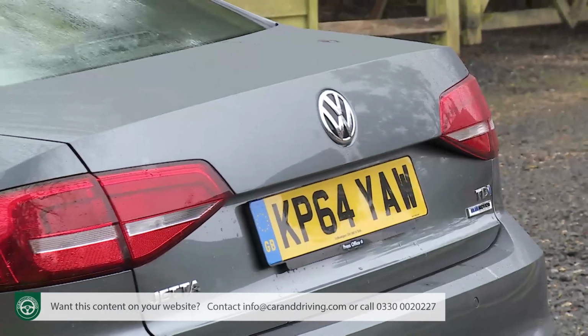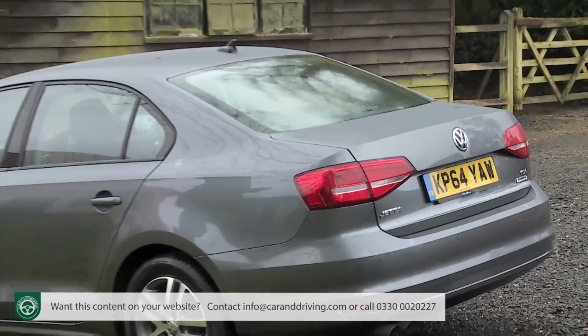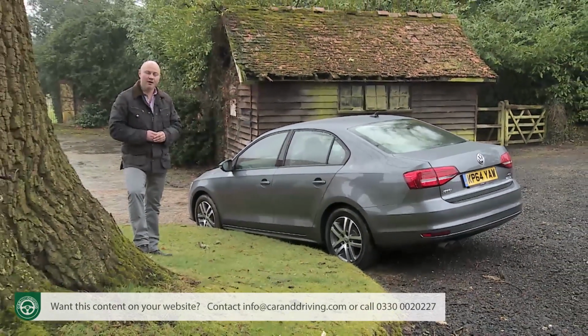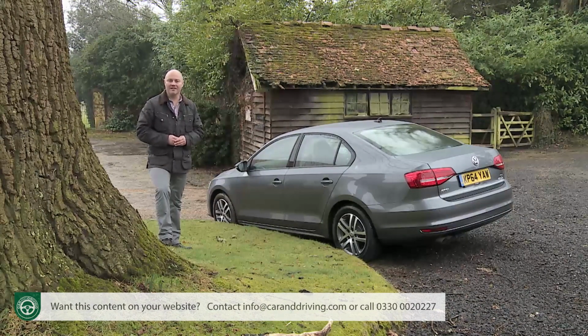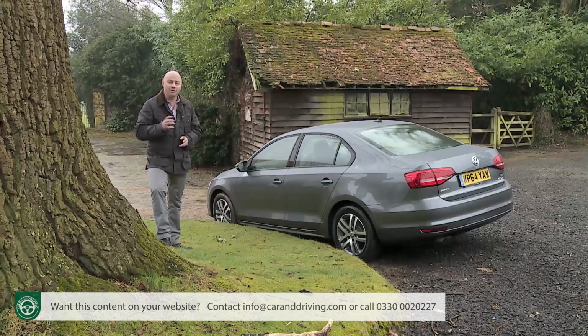So, there you have it, the Jetta rebooted. Volkswagen has kept all the practical elements people always liked about this Mark VI model, while effectively addressing the aspects that weren't quite so good. Things like the down-market cabin and the lack of the kind of high-tech options buyers now expect at this level. The result is a much more competitive product.